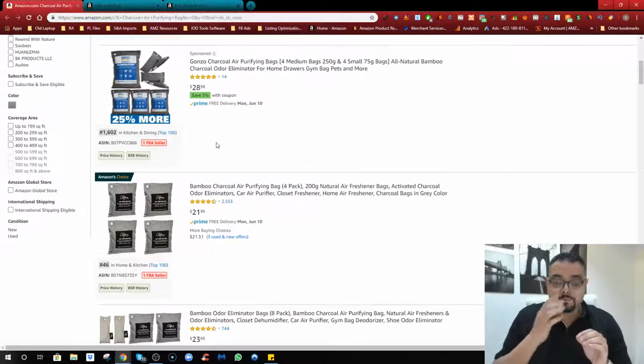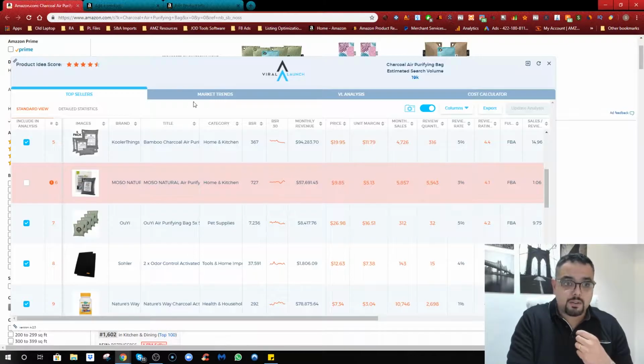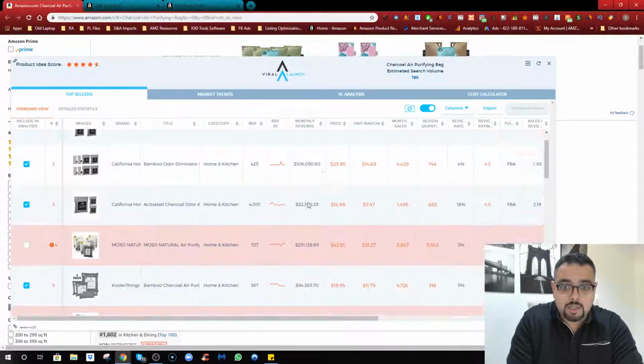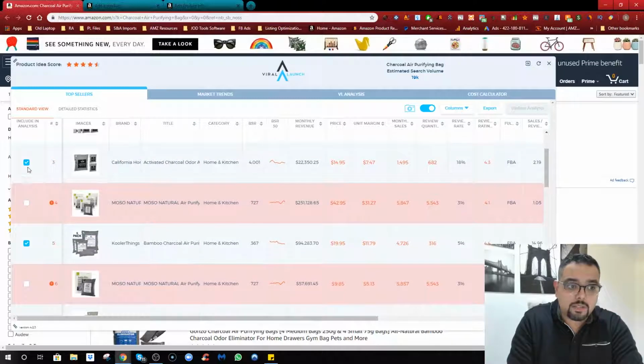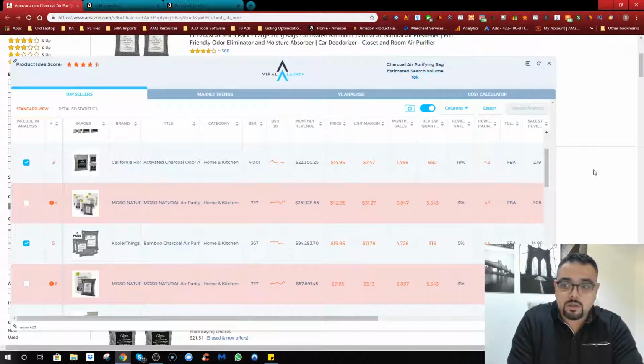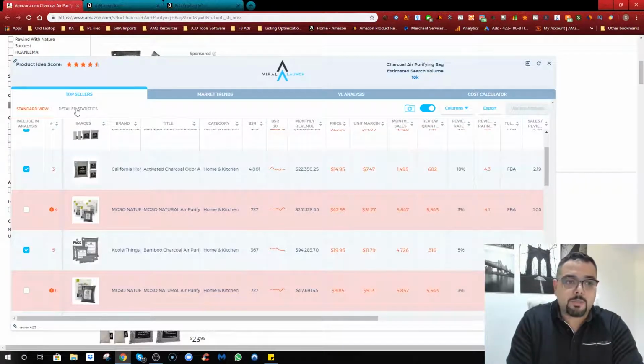If you have software, it's going to make your life a little bit easier. For example, I use both Jungle Scout and Market Intelligence, but I'm going to use Market Intelligence for this example. I'm going to see all the prices here. Now, if I look at those prices, I want you to pay attention to those checkmarks. See, all these products are unchecked for a reason, whether it's a sales review outlier or sales outlier, whatever it is. I'm going to come here to detailed statistics, which is a very, very beautiful feature.